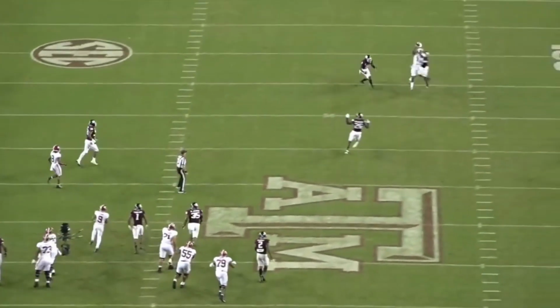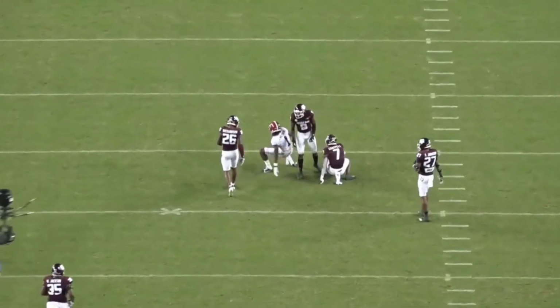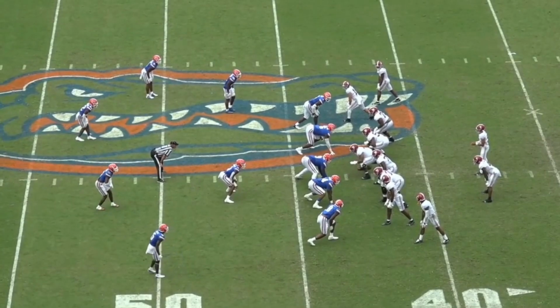I mean, knowing to get my head around the corner, I'm in his zone, and then withstanding big hits that you know are going to come. That's NFL elite right there.